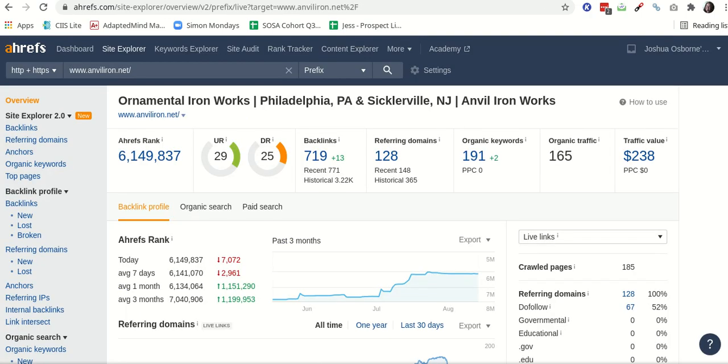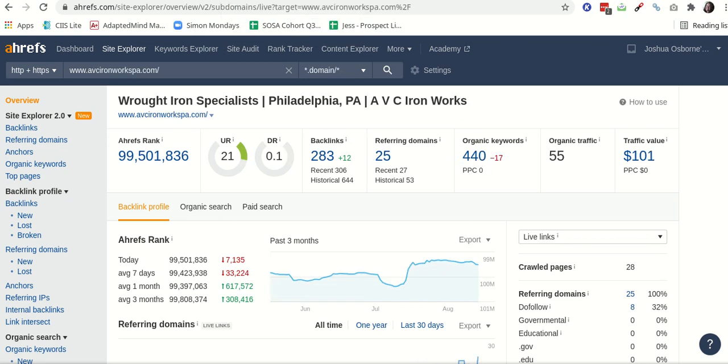Now let's look at an overview here. I put your website into this tool that I use called Ahrefs, and it is just for estimates. Your Google Analytics, I'm sure, says something different. But I can see that you have 719 backlinks across 120 websites, and you're being found for 191 keywords. So, keeping these numbers in mind, I want to look at that competitor of yours, ABC Ironworks, okay? So I put them in. Now you can see the tool's estimating they have way lower stats, right? 283 backlinks across 25 websites, and they're being found for 440 keywords.